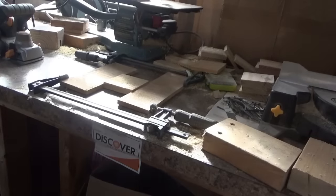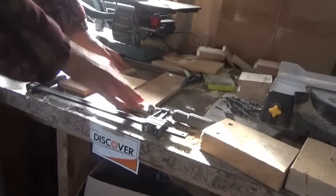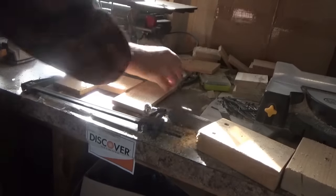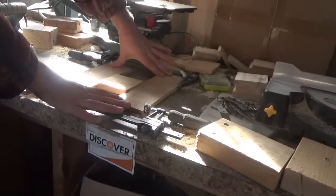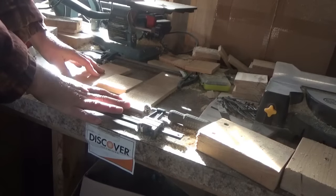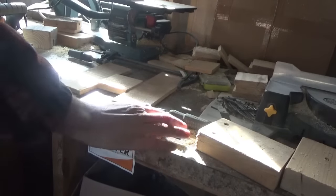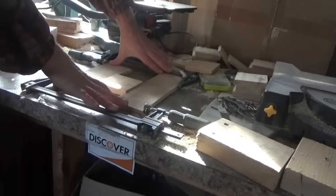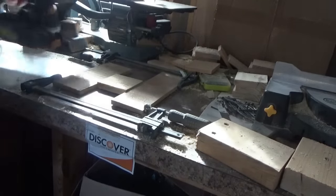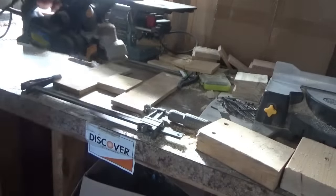Now, what I have here is a jig I made to hold it. It took me a lot of experimentation to get this, but what I've done is taken two pieces of pallet boards that were longer than the blank that I'm trying to plane. And then I've taken some wood clamps and clamped it down on the outside corners so that I still have room to run my planer through here.